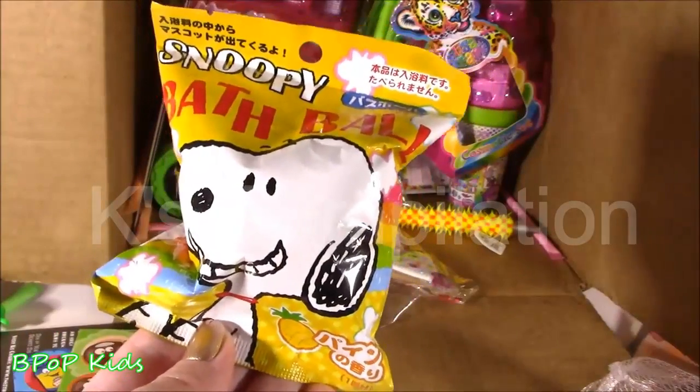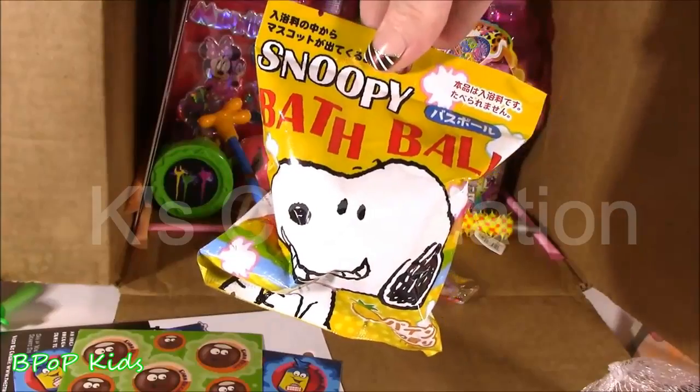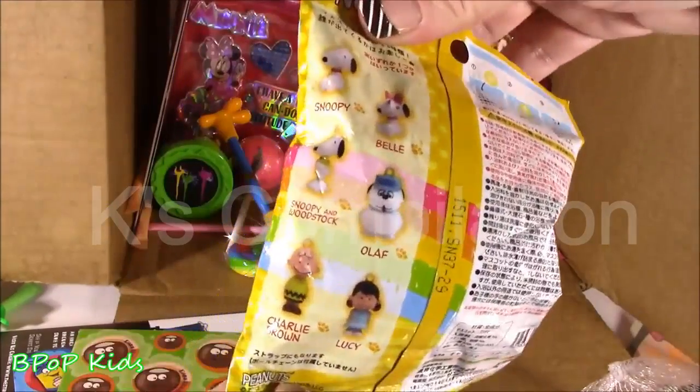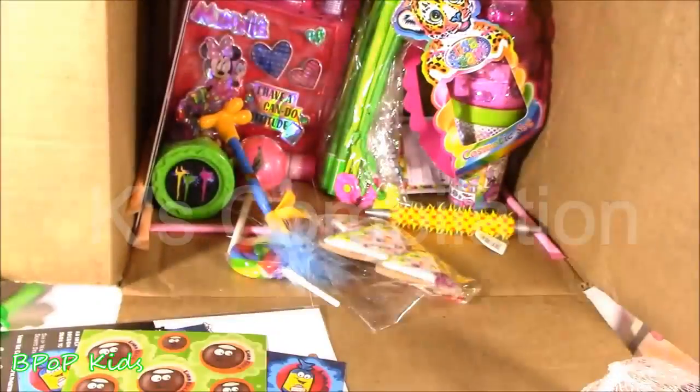Snoopy was very popular. Snoopy, Woodstock, all the Charlie Brown movies. So I guess I see why they put this. But they didn't have bath balls back then. Little bath bombs. This is so cute. Look, it's got like a little toy. I'm gonna do that on another show.